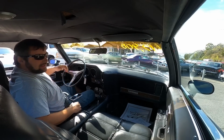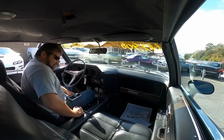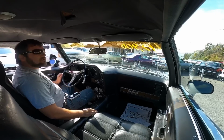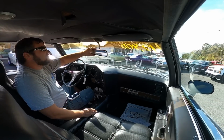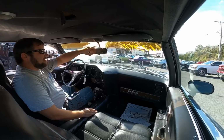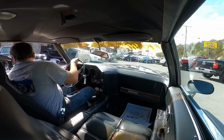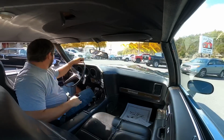Got our seat belt on. Just a old lap belt on this one. We'll be careful out there. I'm tempted to go ahead and go to the gas station. It's showing a full tank. Oh, I'm gonna have to get the screwdriver out. I'll fix it at the gas station. Got my bag in the back here.